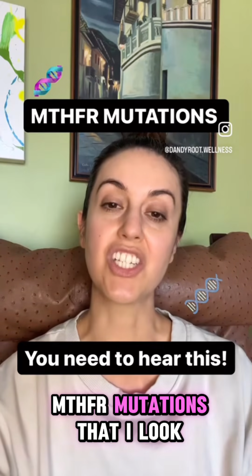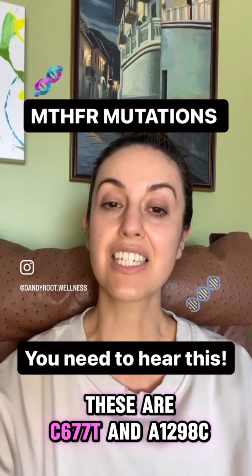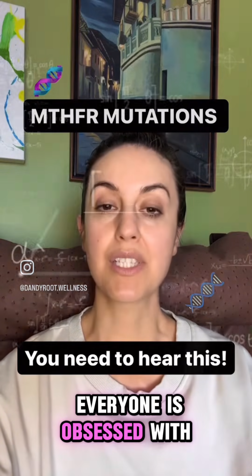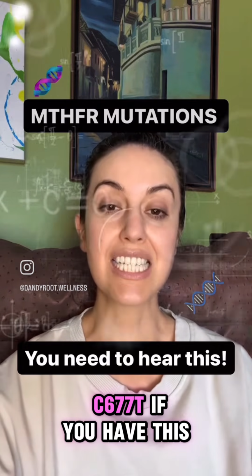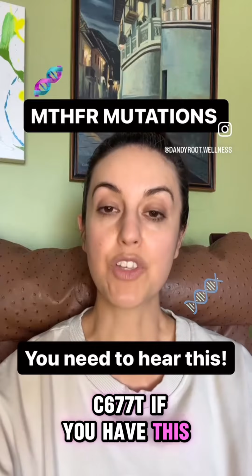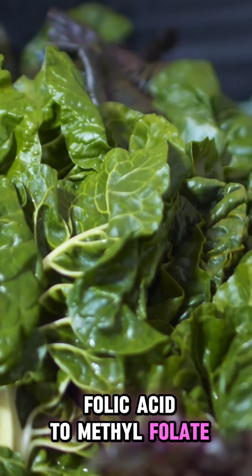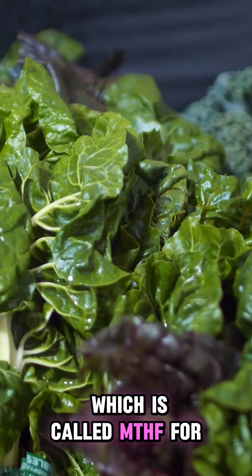There are actually two MTHFR mutations that I look at. These are C677T and A1298C. Everyone is obsessed with MTHFR C677T. If you have this mutation, it means you can't convert folic acid to methylfolate, which is called MTHF for short.